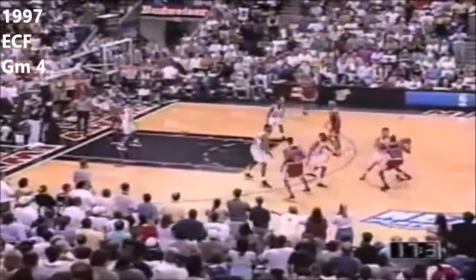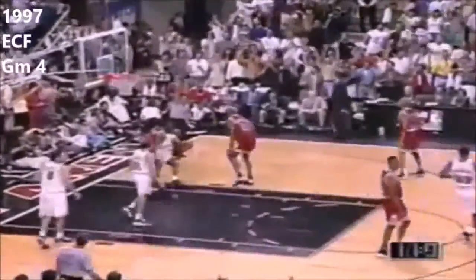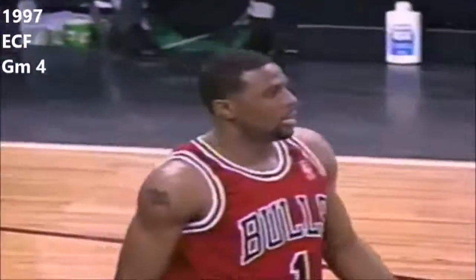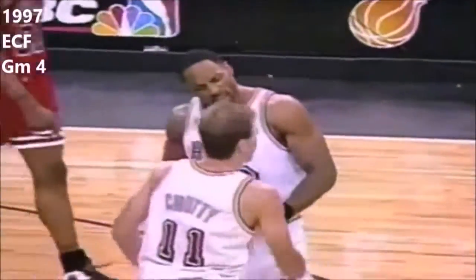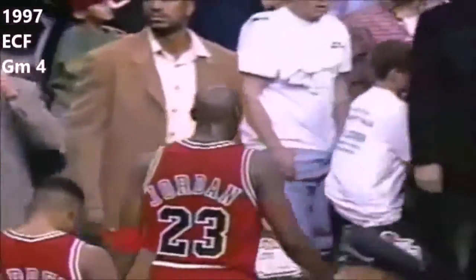Scottie Pippen for Michael Jordan. Can't find a 3, and now guns it. Rebounded by Hardaway. And a foul with 10 seconds remaining in this fourth quarter. Well, what a substitution by Pat Riley. Just run it out. Miami Heat remaining alive. It will be a game 5 in Chicago on Wednesday.